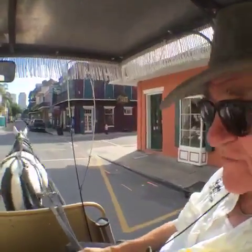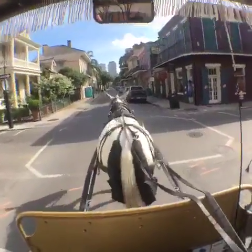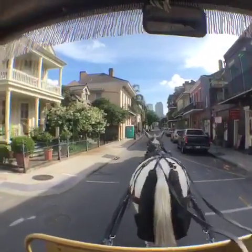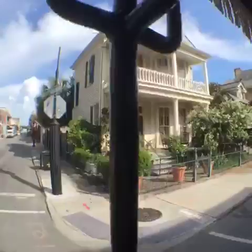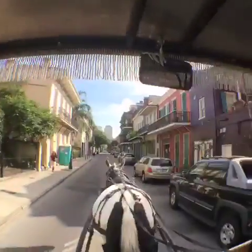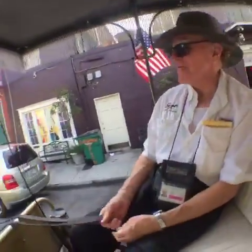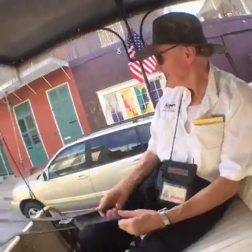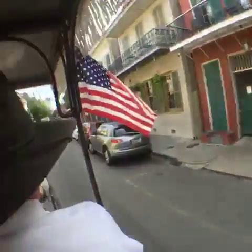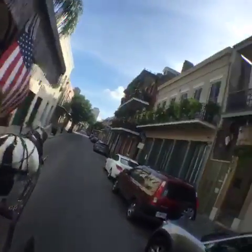This is about full speed for Pearl, pretty much. She can go faster, but this is it. So it's a nice leisurely pace around the French Quarter, where you can hear my voice talking about the history of the quarter. Most of these buildings here at this point are condominiums. These are American buildings built in the 1830s.